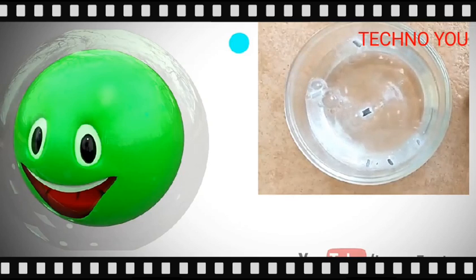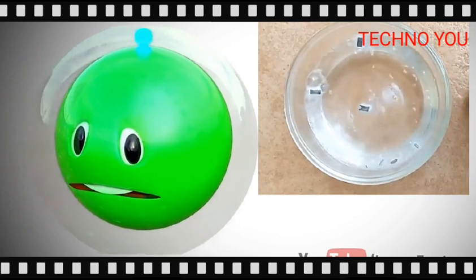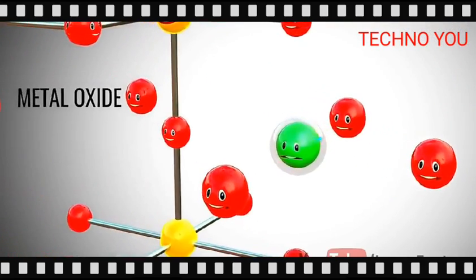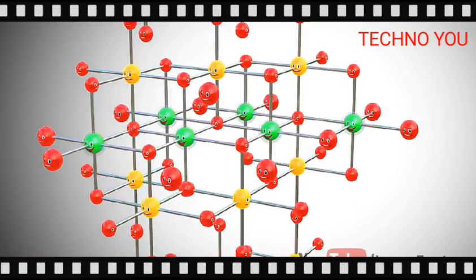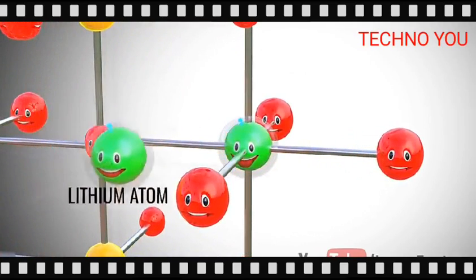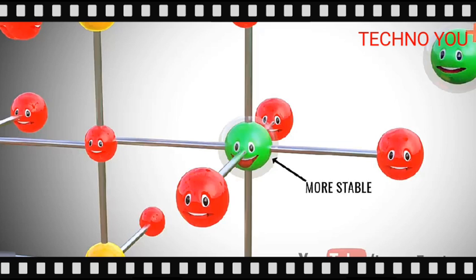The trick of a lithium-ion battery operation is the fact that lithium, in its pure form, is a reactive metal. But when lithium is part of a metal oxide, it is quite stable. Assume that somehow we have separated a lithium atom from this metal oxide. This lithium atom is highly unstable and will instantly form a lithium ion and an electron. However, lithium, as a part of metal oxide, is much more stable than this state.